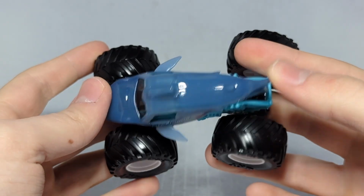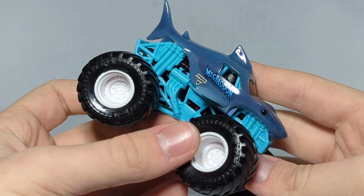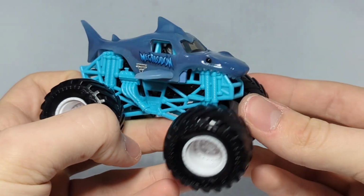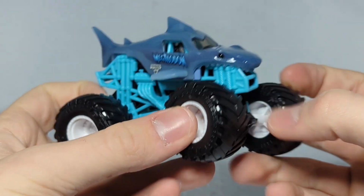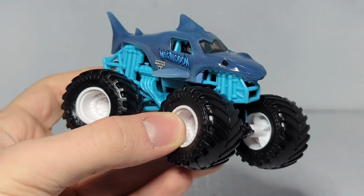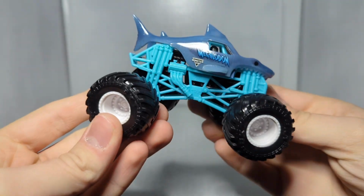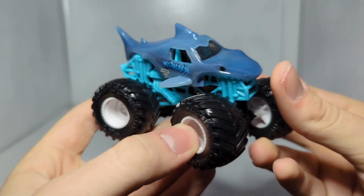As you can see, it is see-through. For some reason, the driver's head is silver, and I don't know why. Oh, what do you bet that's because the driver on the inside is attached to the chassis? What do you bet they didn't paint the driver's head? That's why it's silver. But yeah, that's it for that truck. No joke, that is all I really have to say about that one. It is just a see-through Megalodon, and it's not even really all that see-through. It's pretty opaque, not going to lie. But yeah, that is the Sheer Madness Megalodon right there.